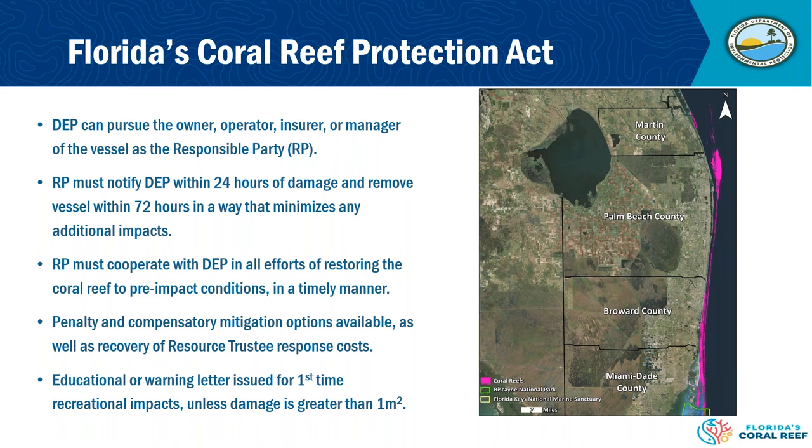And there is one caveat in the Coral Reef Protection Act. It was written in that if there is a first-time offense and it's a recreational impact and the damage is less than 1 square meter, we will send an educational or a warning letter in lieu of pursuing penalties and compensatory mitigation. So for first-time recreational violations, there's the understanding that maybe they didn't know or it wasn't intentional. Well, hopefully it's never intentional, but we try and educate as much as we can to minimize and prevent these impacts from happening in the first place.